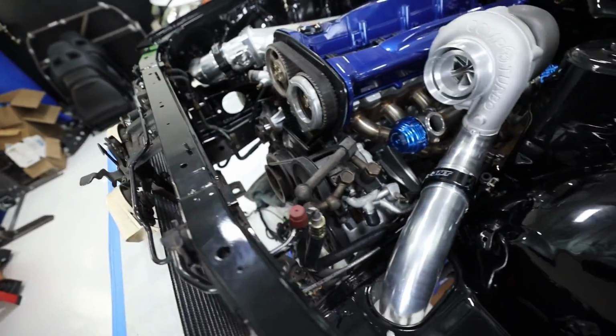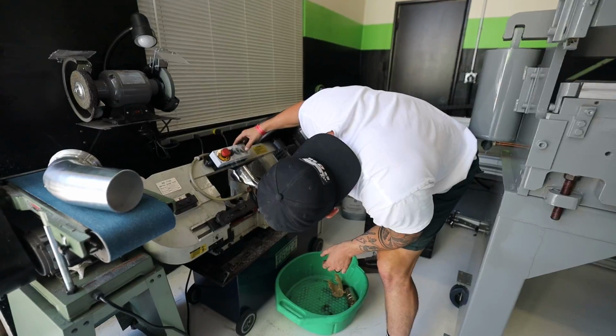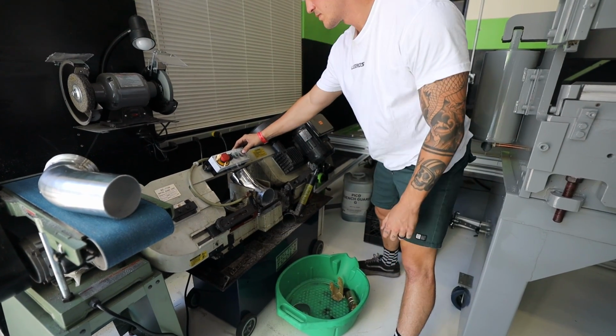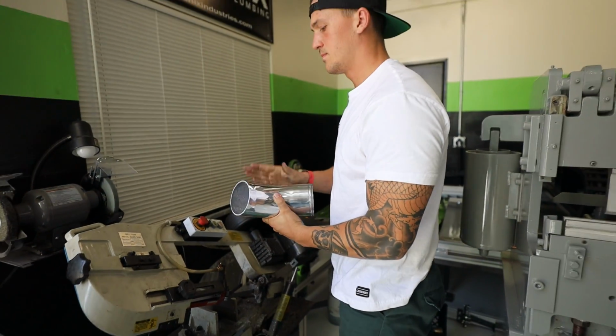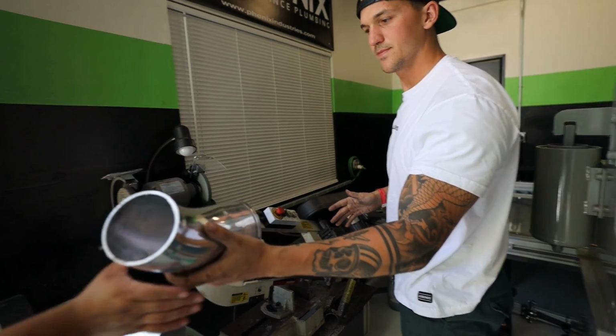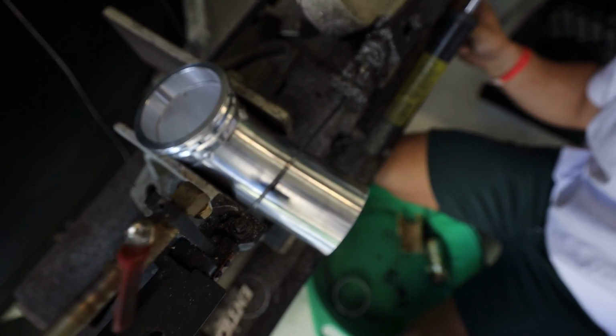How good does this engine bay look? Oh my God. This is definitely gonna be my cleanest car. And maybe my fastest. You're not gonna open it. See that? What do you guys think?